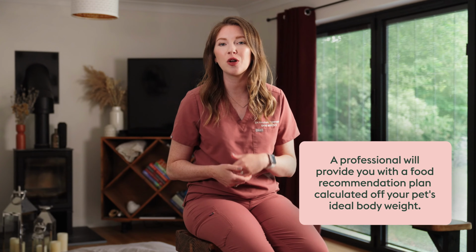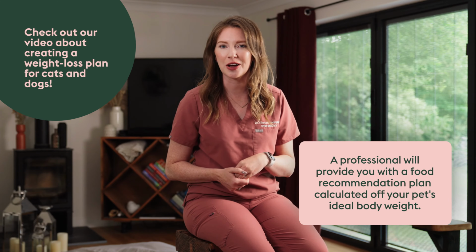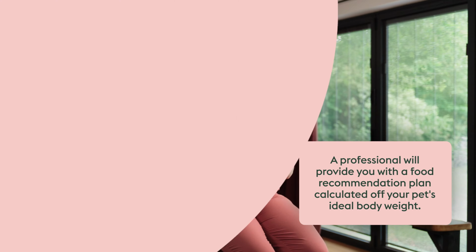After a thorough assessment of your pet's overall health, a vet or a certified nutritionist will likely make a food recommendation plan, and this is going to be based on the calories calculated for the ideal body weight of your dog. If you want more information on the math we use to do this, check out our video about creating a weight loss plan for dogs and cats.